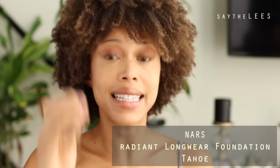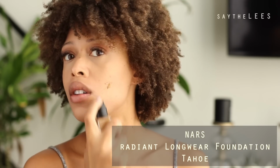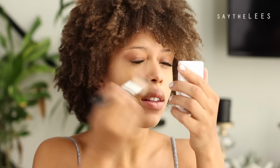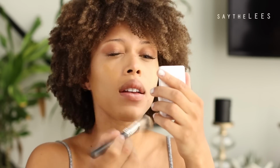because you technically can't see them. So I'm going in with foundation, and this is the NARS Longwear Radiant in Tahoe. It's my summer shade, so it's a little bit darker than normal, but I'm liking it. So I'm taking a MAC 127S. This isn't necessarily a foundation brush, but I really like it for really working in the foundation and patting it where I need more coverage.